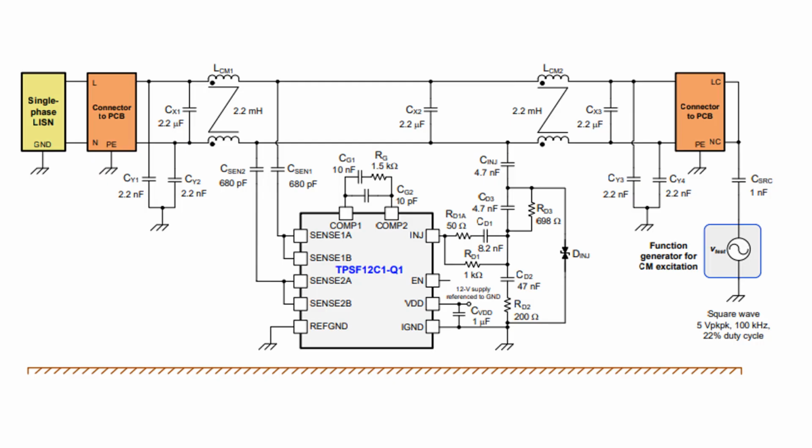And finally, we have our results. This image shows the schematic of a single-phase AEF circuit with common mode noise attenuation achieved using the TPSF12C1-Q1 active filter IC. The design includes both regulator side and grid side Y capacitors. LISN provides a suitable interface to the EMI receiver for EMI measurement from 150 kHz to 30 MHz.